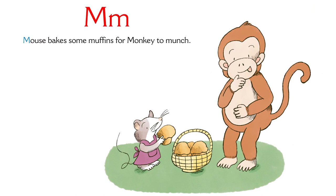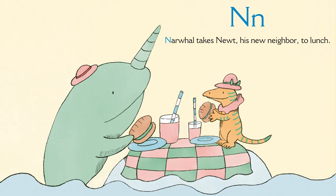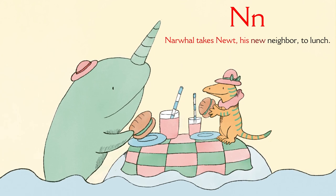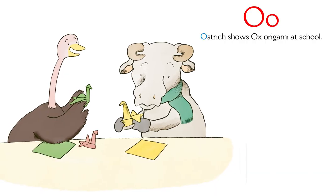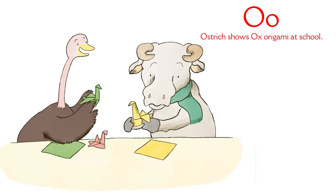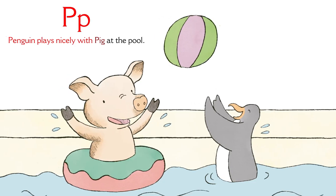M. Mouse bakes some muffins for monkey to munch. N. Narwhal takes Newt, his new neighbor, to lunch. O. Ostrich shows ox origami at school. P. Penguin plays nicely with pig at the pool.